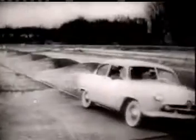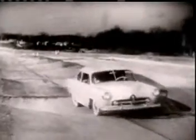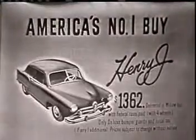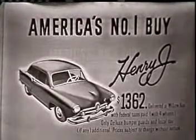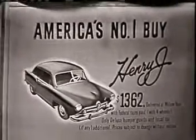Why, that Henry J is designed and engineered to stand up under the roughest punishment. Even this concrete pretzel bender can't twist the body or throw it out of line. The Henry J's doors fit smoothly. Not a bolt out of line, not a joint out of kilter. Yes, sir, it's been proven on the testing ground, proven on the road. The Henry J is America's number one buy.